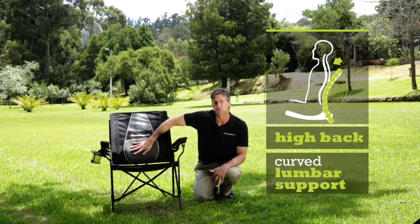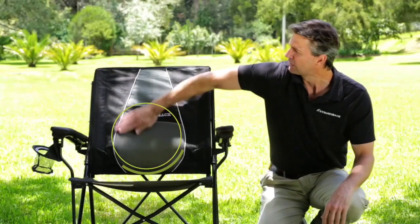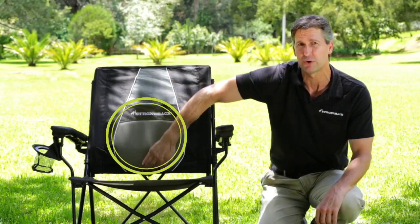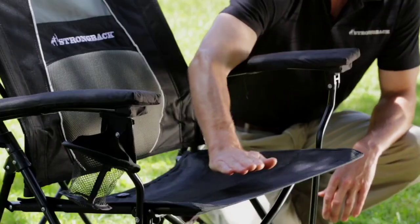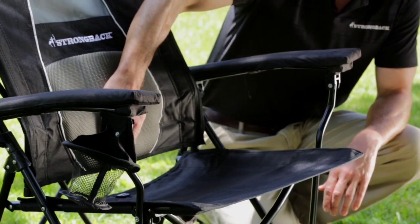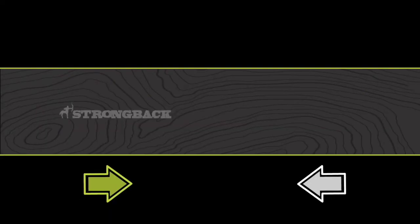This shape here is what provides the lumbar support, and when the chair is open and in use, this curve and the whole back is nice and tight to support your back and your spine, which has this same shape. The seat is tilted back to hold you comfortably against this lumbar curve so you can sit all day comfortably without back pain.